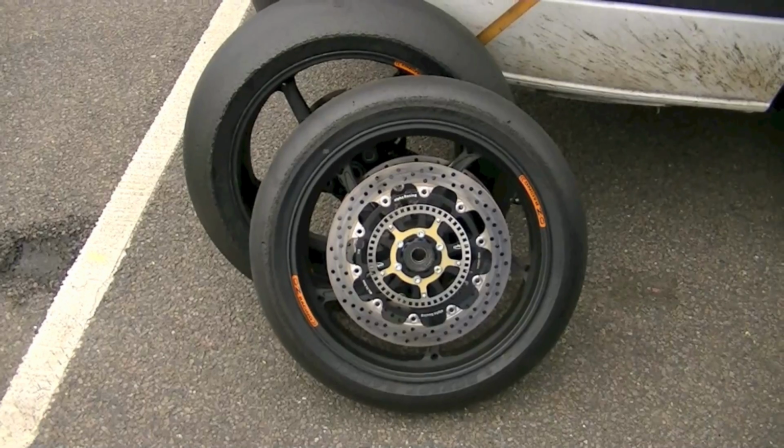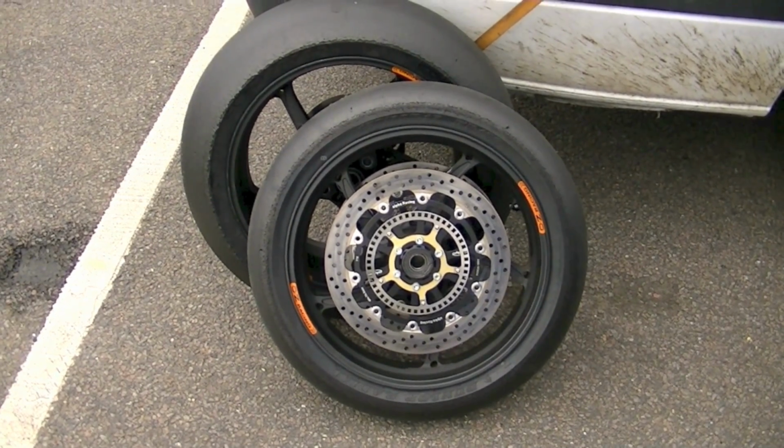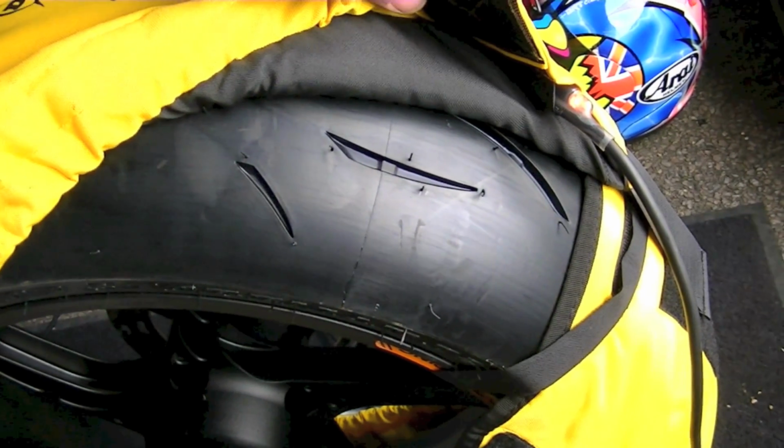I've done a session already, and the slicks aren't warming up very well in this cold, so I'm going to try some Dunlop treads instead, the new D212 GP Pro. See if they can grip a little bit better, especially on the lefts.